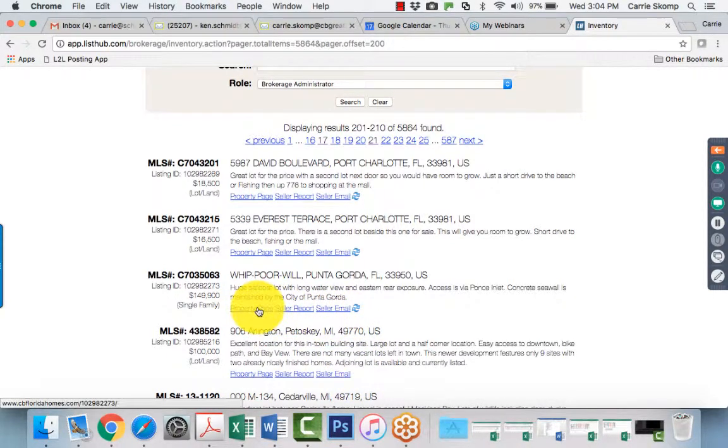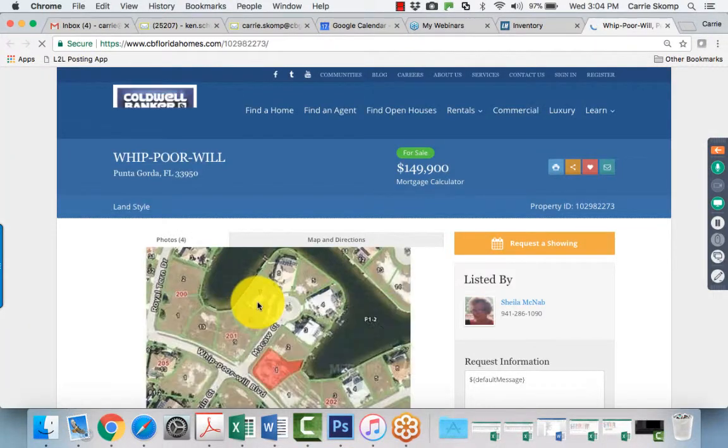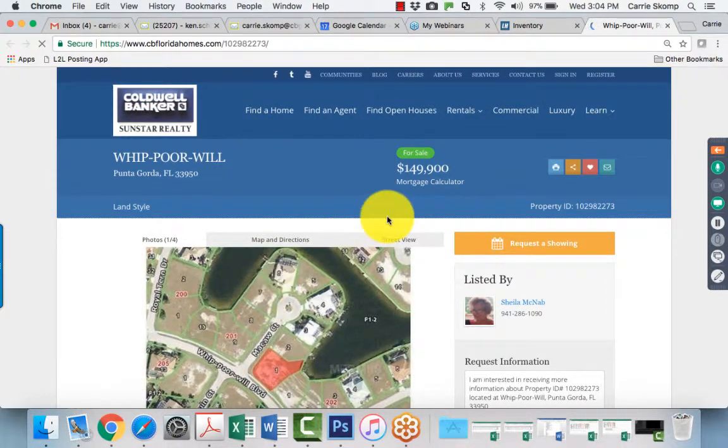So if you click property page, that's going to take you to the website. In this case, it's CB Florida Homes. Obviously in Ohio it would be CB Hunter, and in Michigan it would be CB Great Lakes. So it takes you right to that website.